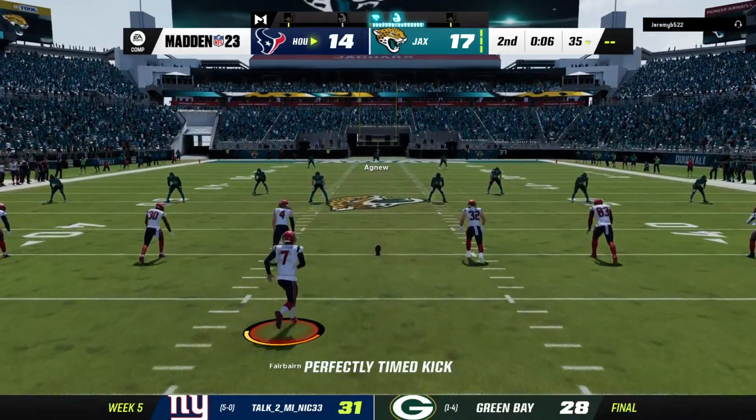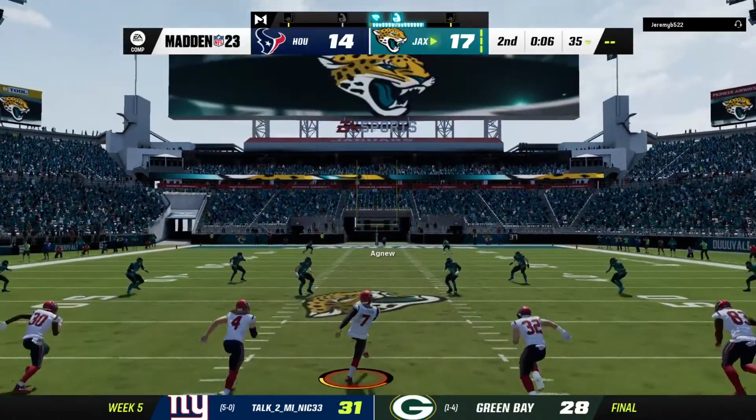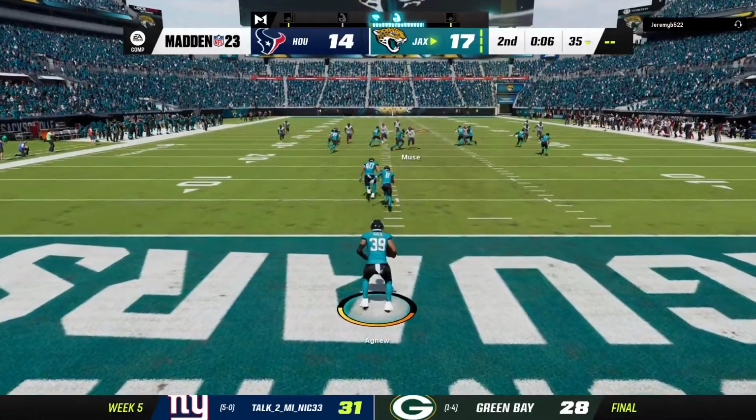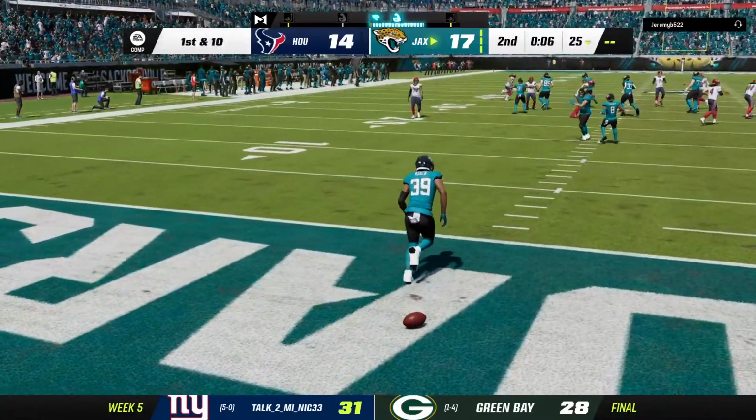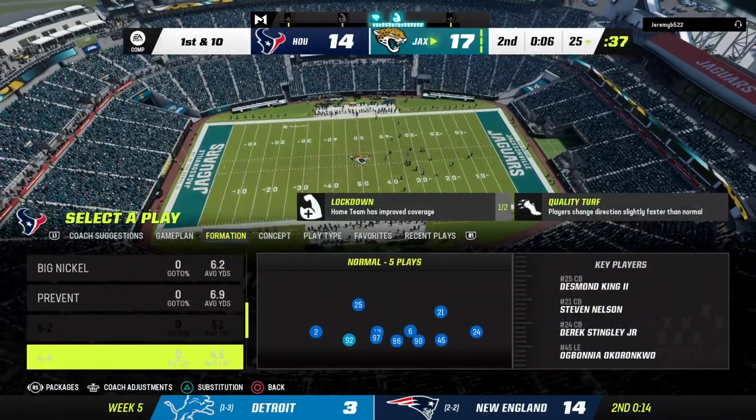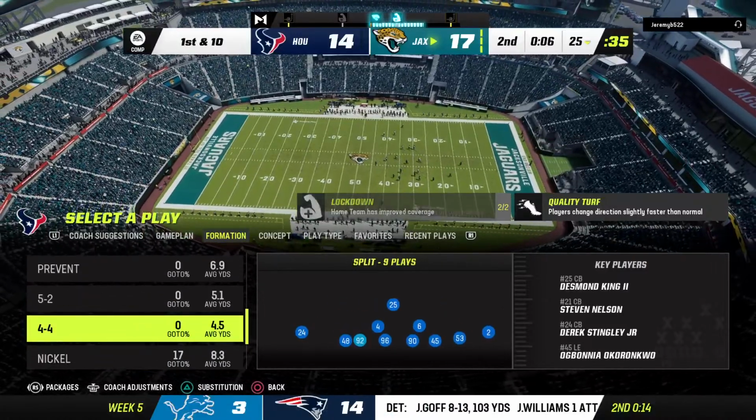So 6 seconds, all that remains of this first half as the kick is away. And not wanting to risk anything here late in the half, he'll just take a knee and they'll bring the football out to the 25.